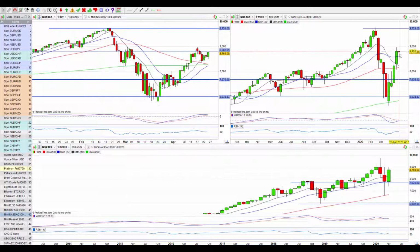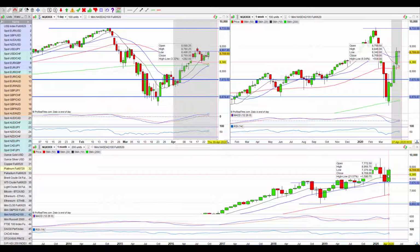Last week's sort of hanging man, indecision candle, it's also an inside candle as well, not really offering too much clarity. Didn't break the high of the previous week, didn't break the low either, and actually continued upwards. So again, we've almost formed a swing low here on the monthly. So again, if we do break the high of last month's candle before the end of this month with this candle, that'll be quite nice and impressive.